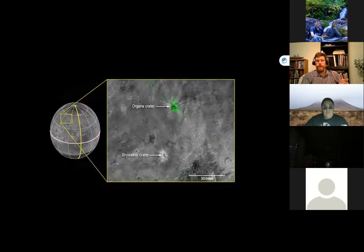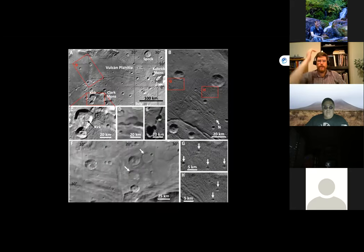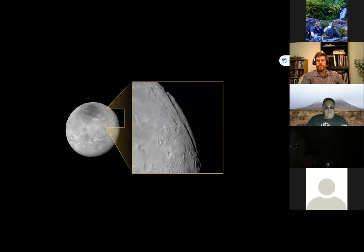But again, some of these craters are big, fairly recent craters on Charon with some fun names: Organa crater, Skywalker crater. These are a bunch of the other features, including the interesting one on the bottom left, which shows that some of these craters have been filled in. We see that happening on the moon when lava overtook the flanks of the crater and filled it in. We don't really know what's going on at Charon, but it has interesting geology, certainly much more interesting than that.